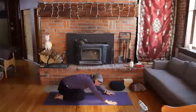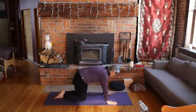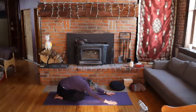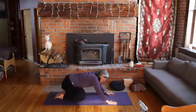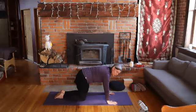And it happens naturally. You don't have to do a lot here. With this movement, that breath pattern is natural movement. So just following the movement, following the breath, and seeing what happens for you.